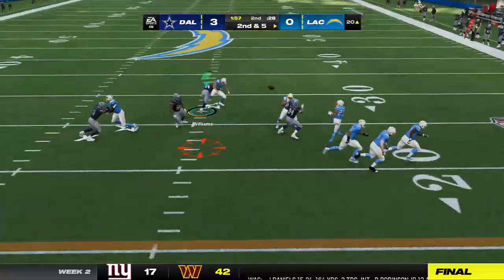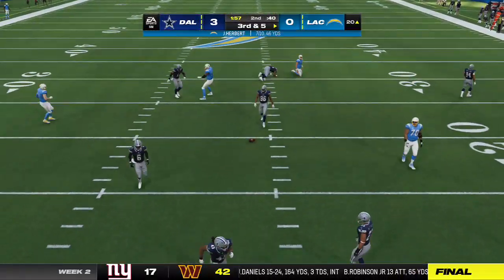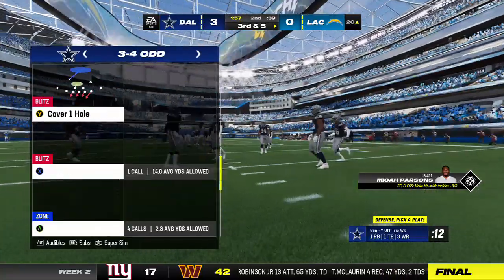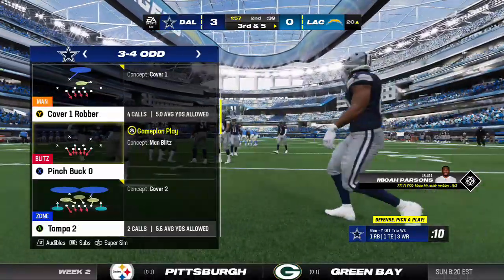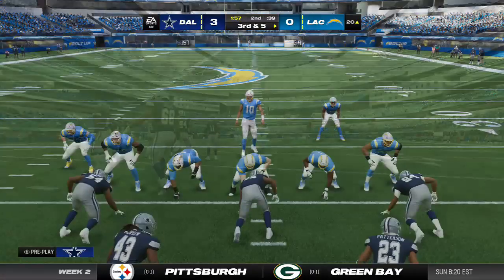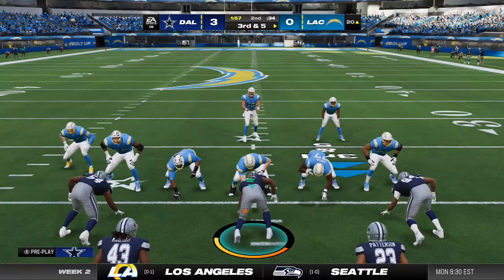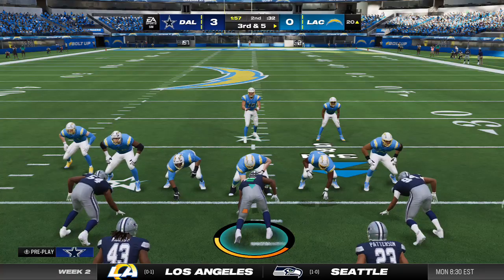Herbert. This ball tipped, and it's going to be incomplete. Fortunate maybe to get that back. It's 3rd down. But there's an incompletion, partner, and the struggles through the air continue because so far their lack of passing production has led to a lack of points.